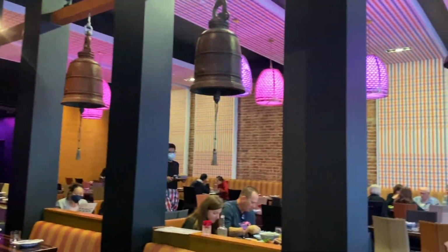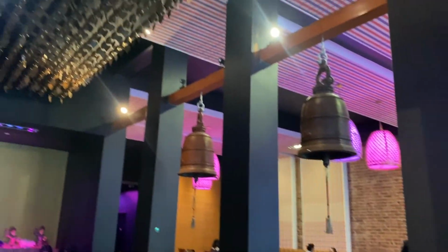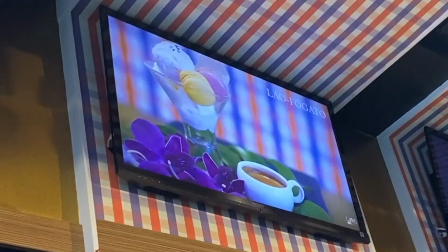For dessert, we're going over to Lao Table. It is a sister venue of the popular Osha Thai, which serves authentic Laotian cuisine.